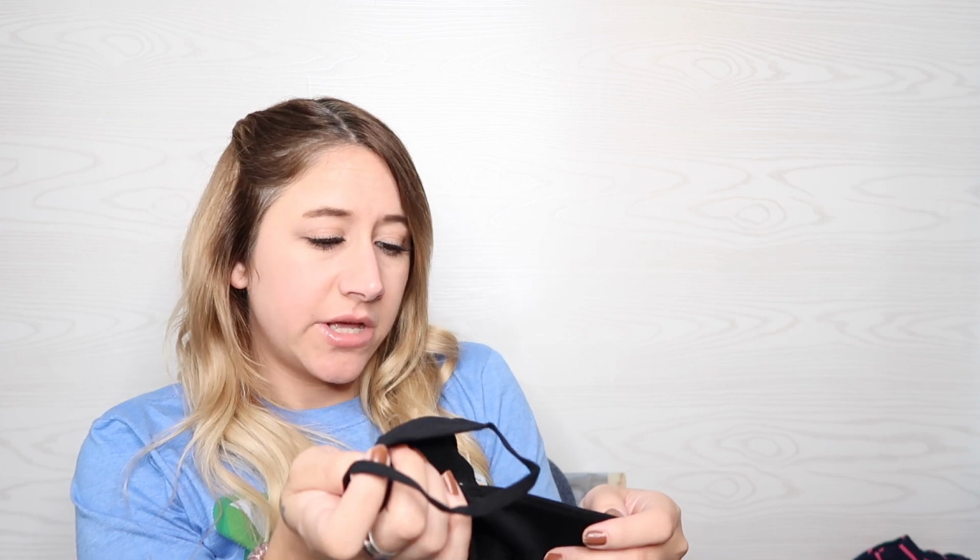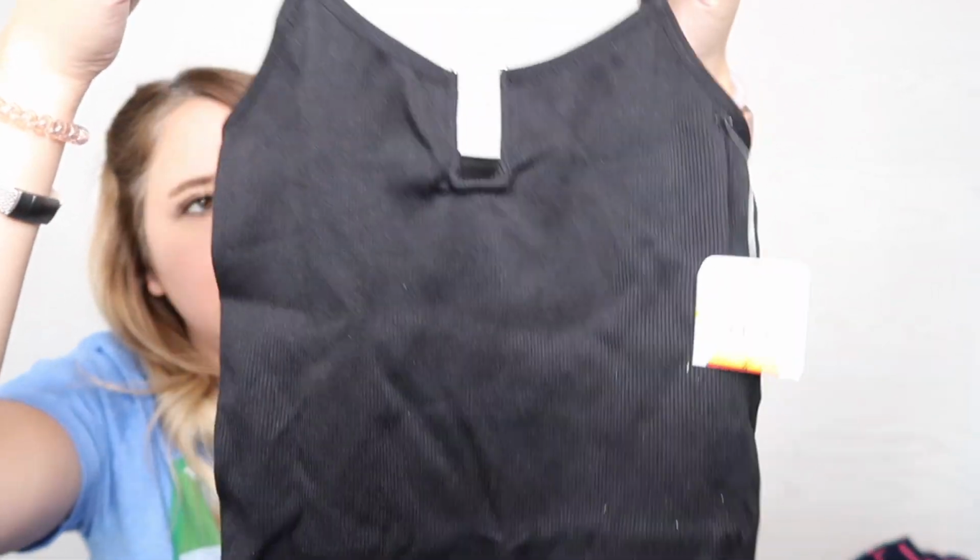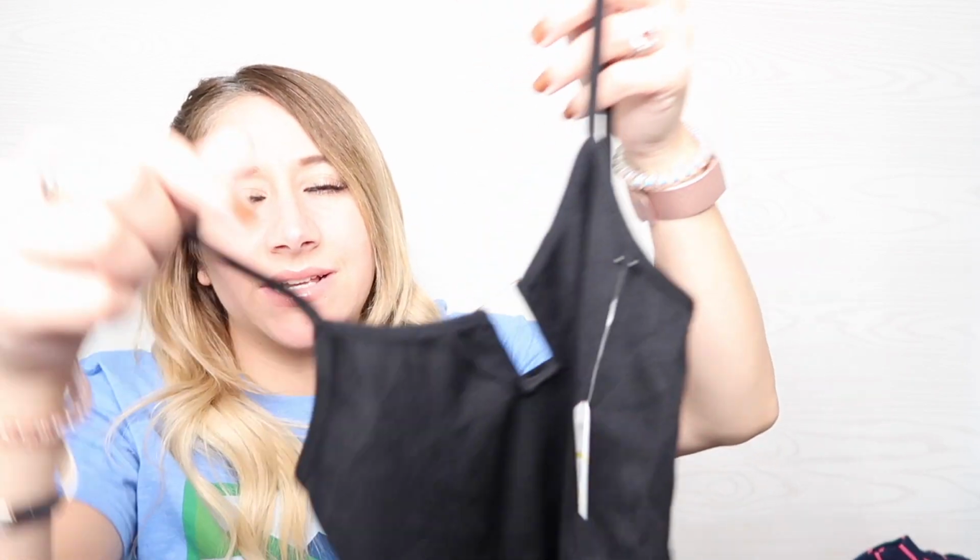This is Free People, Intimately Free People. So this is another intimate. Size medium large, retails for $38. It's just a black little, this is a medium large. I think it's supposed to be tight though, but yeah, it's very stretchy. Just a black tank top, like a spaghetti strap tank top.